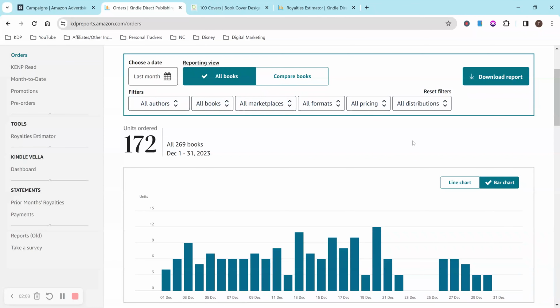So for the rest of the month, it was up and down pretty drastically. It looks like my highest day was December 20th with 12 units ordered, but then I had lower days where I had 3 units ordered. Looks like 3 was my lowest aside from 0 on those 4 days, and then 12 was my highest, but it did vary quite a bit.